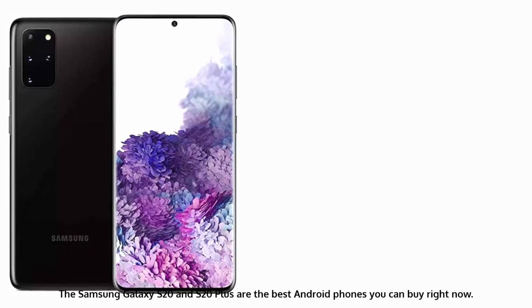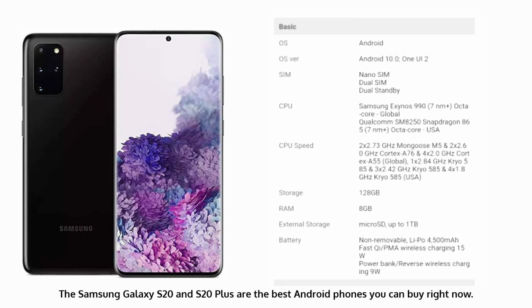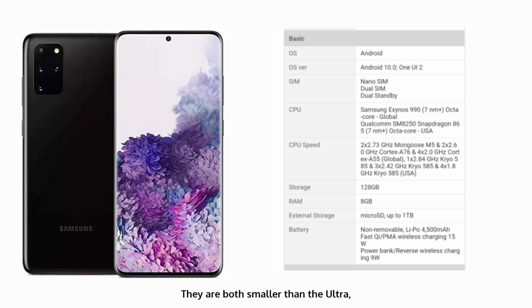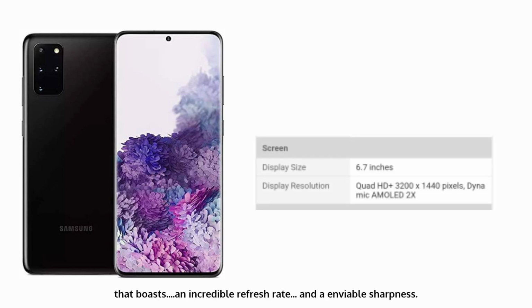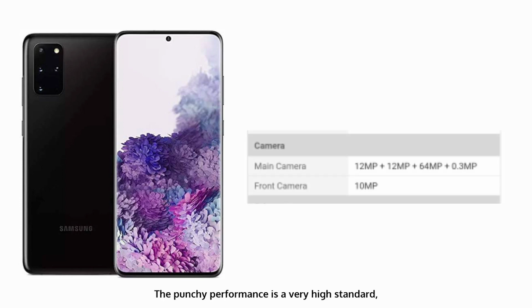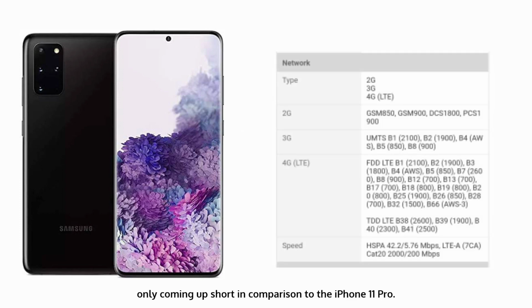4th on our list, we have the Samsung Galaxy S20 and S20 Plus. The Samsung Galaxy S20 and S20 Plus are the best Android phones you can buy right now. They are both smaller than the Ultra, making them easier to handle but still have large immersive screens that boast an incredible refresh rate and an enviable sharpness.